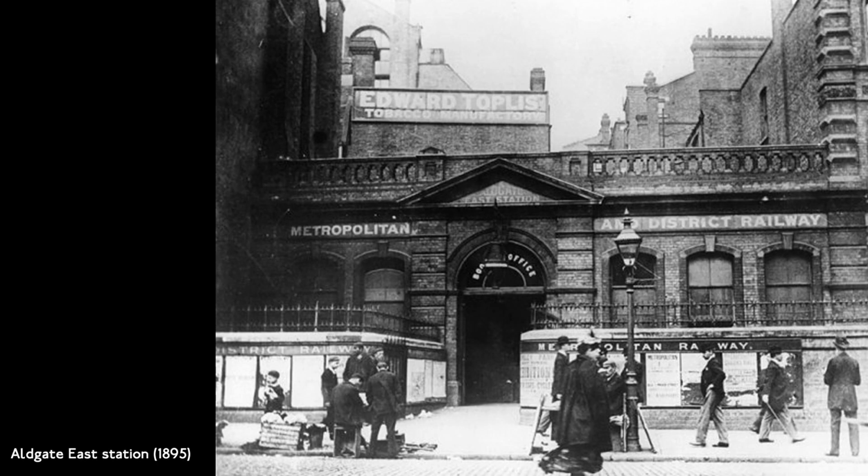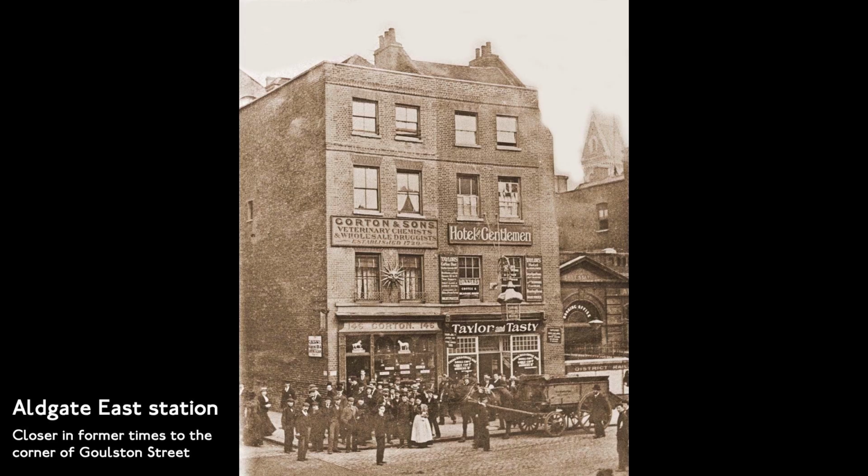The original station here opened on the 6th of October 1884 as part of an eastern extension to the District Railway. It was 150 metres to the west of the current station and much closer to the Metropolitan Railway's Aldgate station.